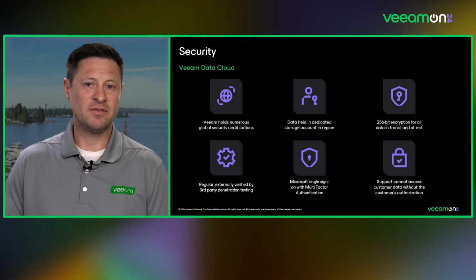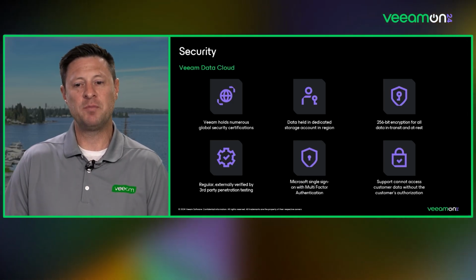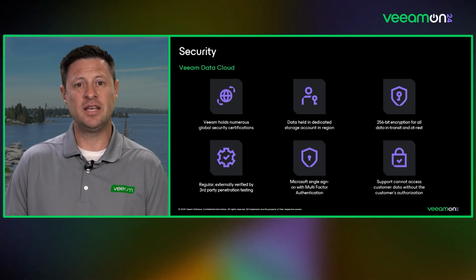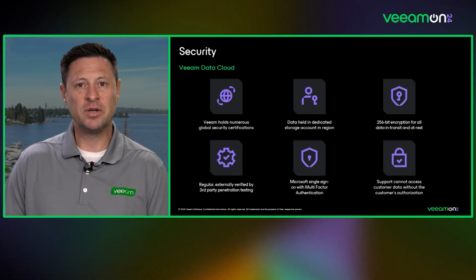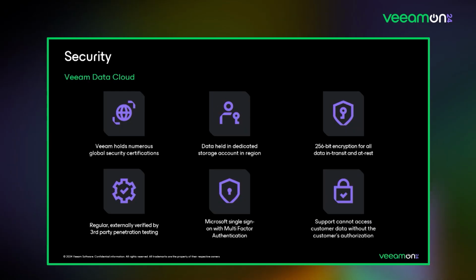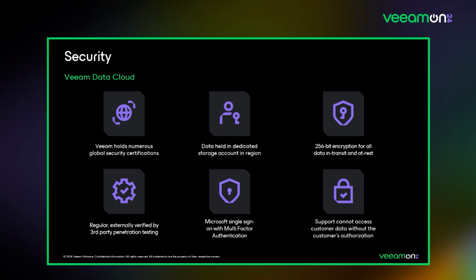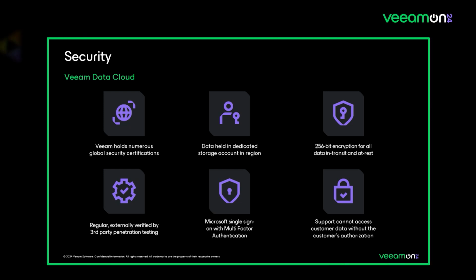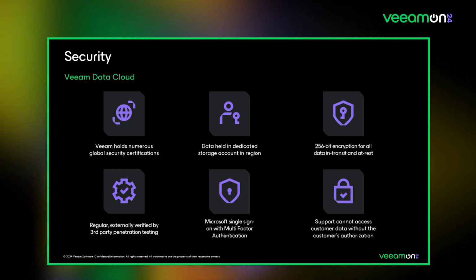When you talk about a backup service, it is critically important that you spend a little extra time talking about security. And we have a lot of confidence in the security and protocols that we've built into this backup service for you to take advantage of. First, Veeam holds numerous global security certifications that we have battle tested our backup service against. Also, you have the opportunity to set your data inside of the backup service in the storage account region of your choice. So you have the capability of choosing where your data is stored.